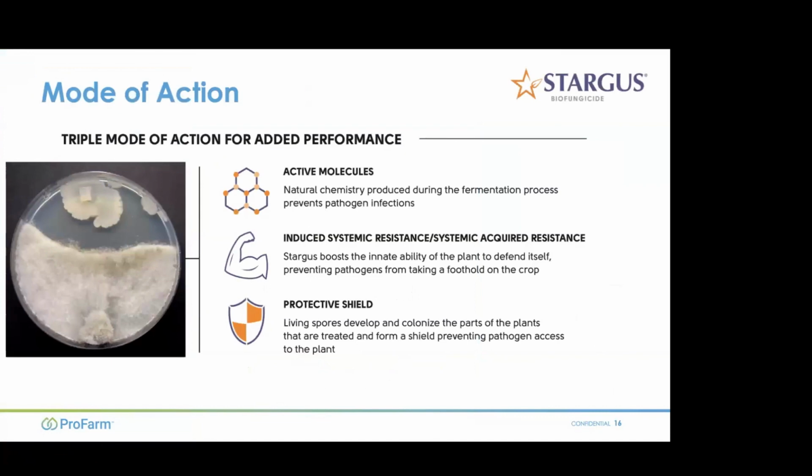How does Stargus work? Stargus actually has 3 unique modes of action. So first and foremost, when we produce Stargus in Michigan, we undergo a fermentation process. And Stargus, living bacteria, just like you and I, we require food. And so when we feed it, it metabolizes these products and it releases metabolites into the media that are antifungal in nature. So I want to direct your eyes to this Petri plate to the left. At 12 o'clock, we have Stargus, and at 6 o'clock, we have Botrytis. And we allow the two to grow towards each other. And that clear zone of inhibition you see there surrounding the Stargus, that's where the metabolites are being released, and it stops the fungus in its tracks.